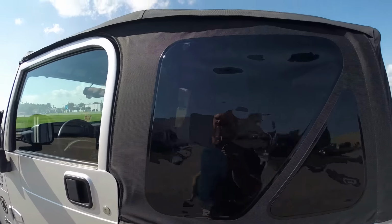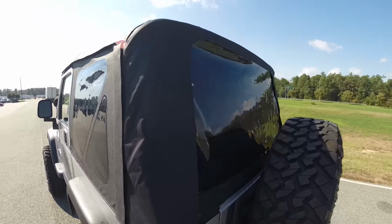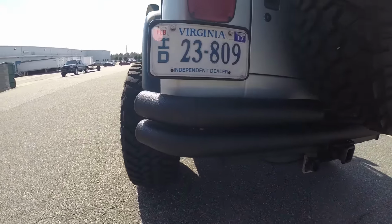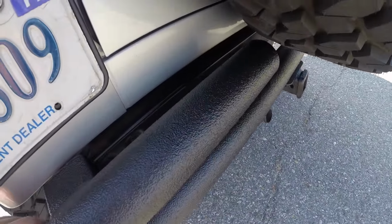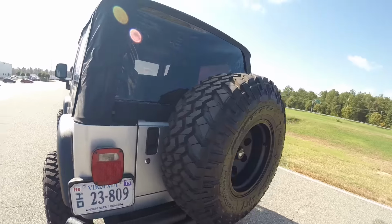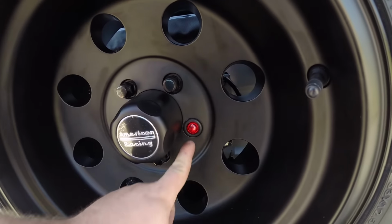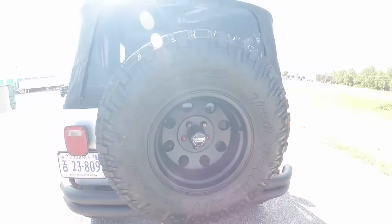Brand new Smittybilt soft top with tinted rear windows. Brand new, just installed here. You have a matching tubular bumper here in the rear. Bumper has a Line-X spray. Gives a nice rugged look. Matching fifth wheel and tire. Another cool thing is your third brake lights are these lug nut style LEDs. That is your third brake light.